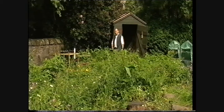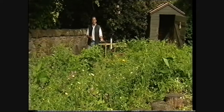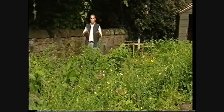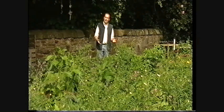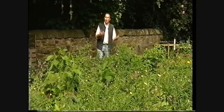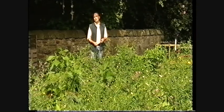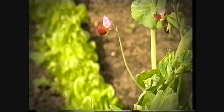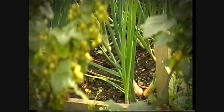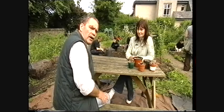This might look like an absolute disaster, but it's not. It's been planted. It's deliberate. This is biodiversity at work, and it will encourage butterflies and bees and hoverflies, and it's part of a larger project here at Trinent outside Edinburgh. And the coordinator of the project is Pamela McGinley.